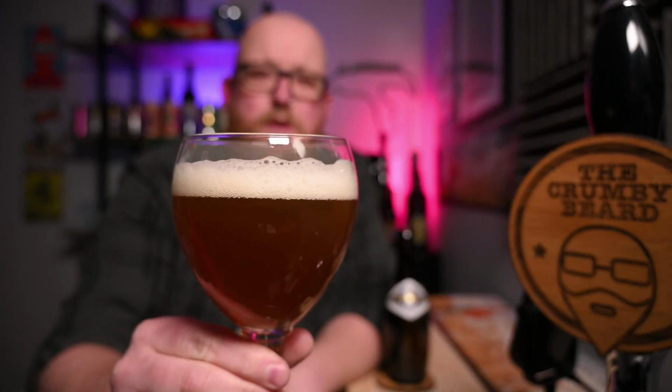In real life, let me try and demo this for you. It's more of a burnt orange. There you go. If I put my phone light up to it, you can see it's a bit darker than it's looking now, but you get the idea. It's hazy, almost a smouldering lava colour. Very interesting. Other than that, it's got a nice, thick, foamy white head to it. It looks not super, but it should be decent. So let's get into it.